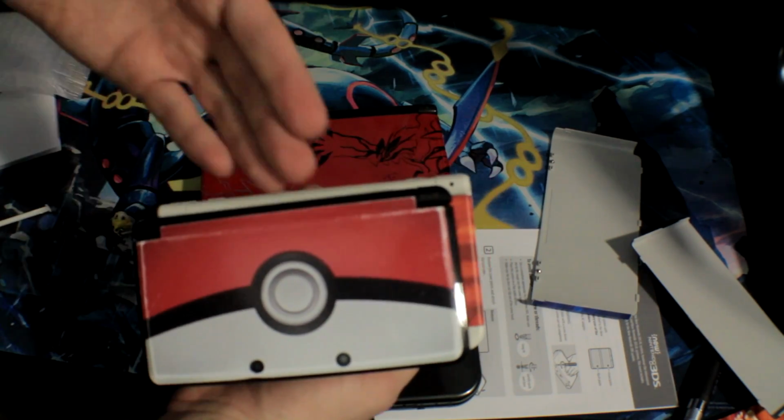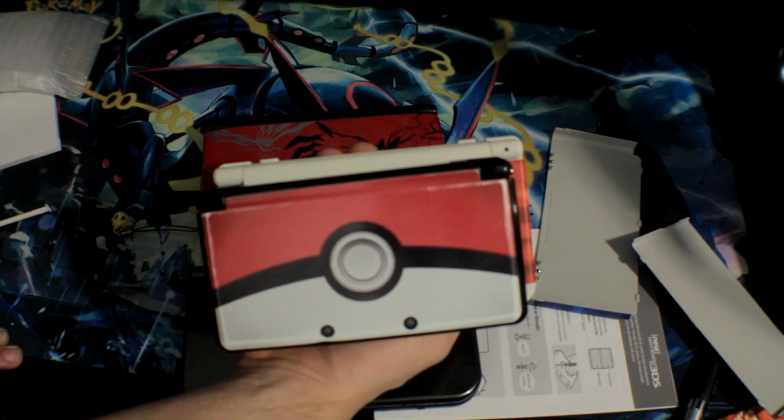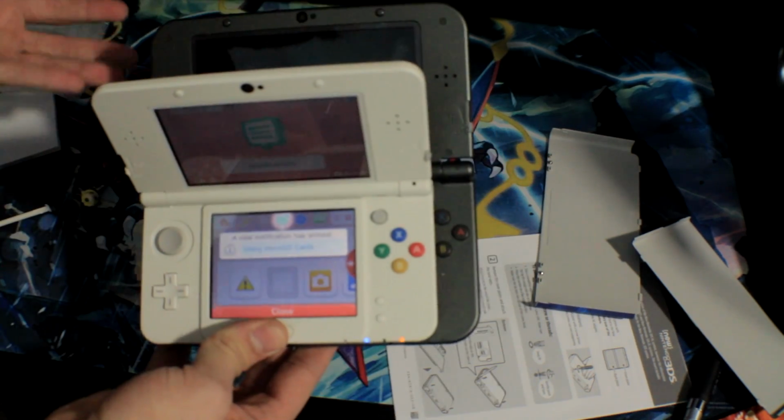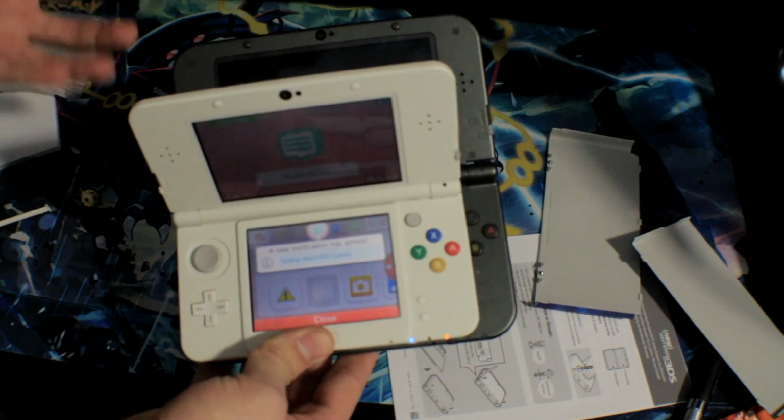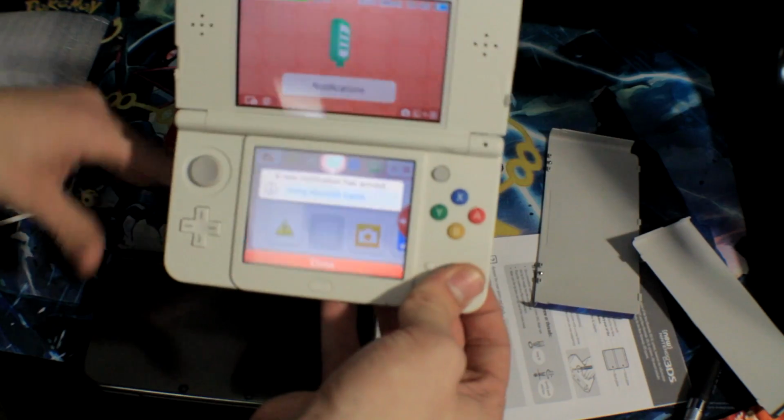So both of these are the new standard DS, I guess you would call it, not the XL version, which is just a bigger screen and bigger console. I don't know, I feel like it's all personal preference. Just like with the phone, I kind of have small hands, so I like using the small DS.